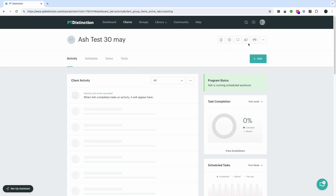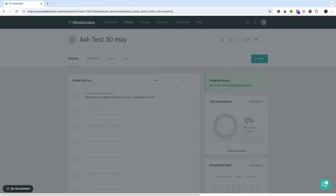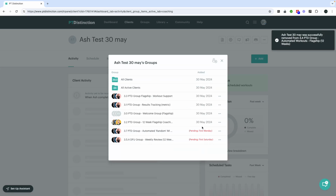So maybe from that, we want to make a change in their program. So I'm going to go to groups. Maybe we say actually we want to have different workouts for them. So I'm going to hit remove automated workouts. And it's going to get rid of the workouts because leave everything else in place, all the tracking, all the resources, everything.